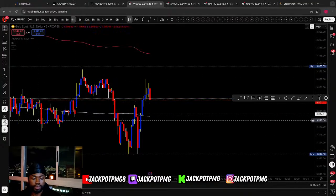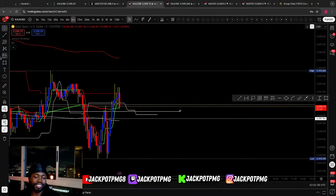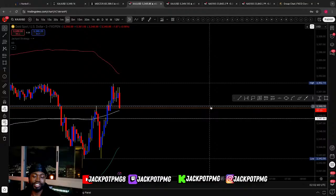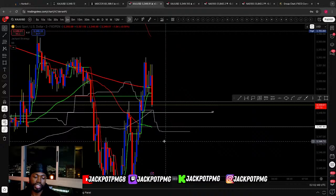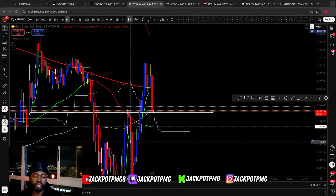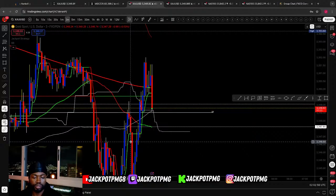Let's see. Retest at the daily again. Good, like to do that. Always going for the retest. Let's see if it reaches right here. Daily entry again. Ooh, it's reaching it. It's trying to. It did. It reached it.